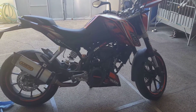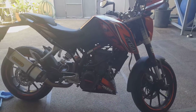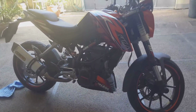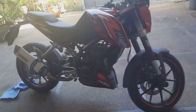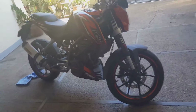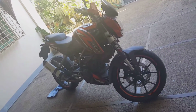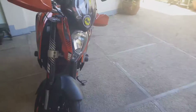It's evident that a lot of people like the looks of it, because every time I park my bike on the side of the street or in the parking lot, I get questions like, "Hey, what brand is that? Is that a Honda?" No, it's a KTM. "What's a KTM? Is it a Kawasaki?" No, it's a KTM. Try to check Google what that means, and if you don't really know KTM, then you need to learn more about other global brands that are available in Europe.